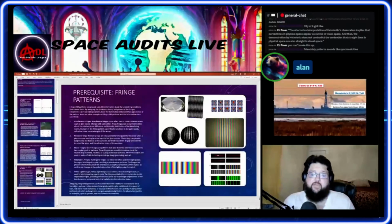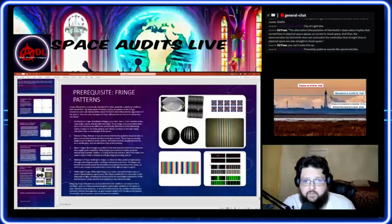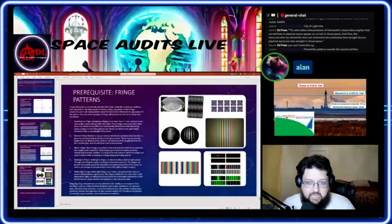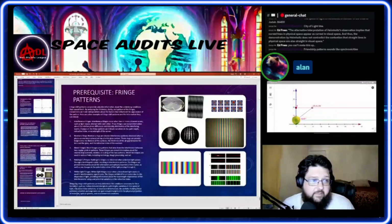And then we've got different types of fringe patterns here, and they do different things. We'll give you an overview of the usefulness of these fringe patterns. Interference fringe patterns can provide valuable information about the underlying conditions that cause them. By analyzing the thickness, clarity, and pattern of the fringes, researchers can extrapolate about the factors that influence the appearance of the pattern. For example, a fringe shift pattern can reveal the following information.